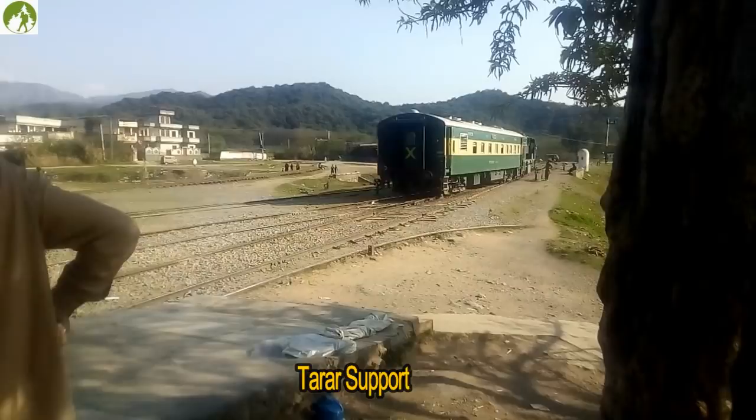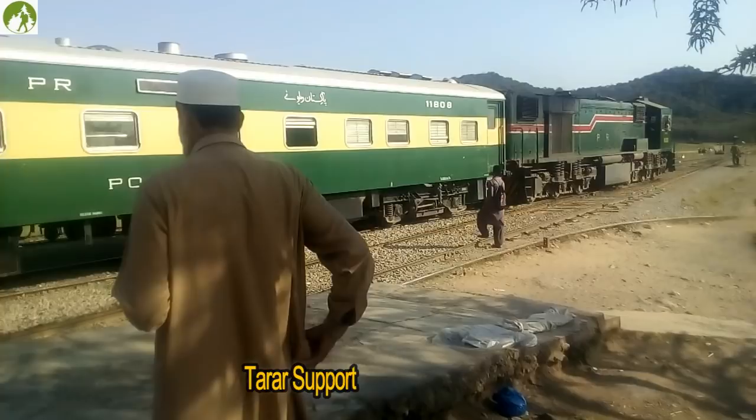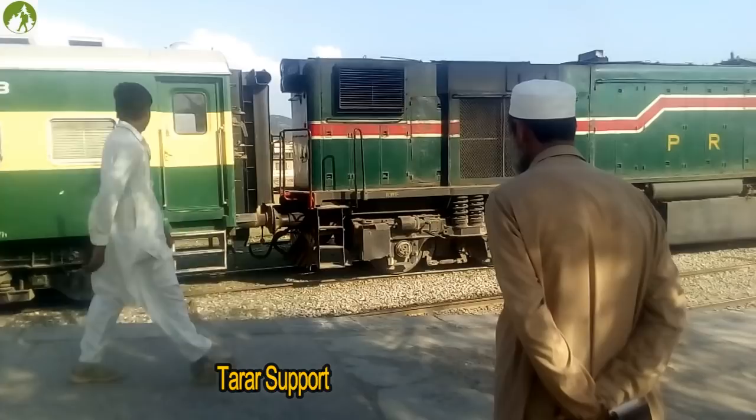Proposed main railway stations are lined from Havelian to Khunjerab, maybe in the next 5-10 years. So proposed railway stations will be maybe Abbottabad, Mansehra, Besham, Dasu, Chilas, Gilgit, Hunza, Sost and Khunjerab Junction.